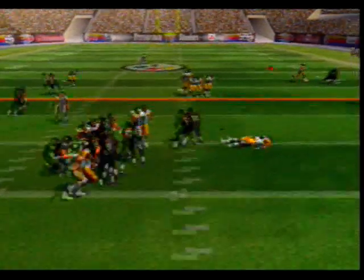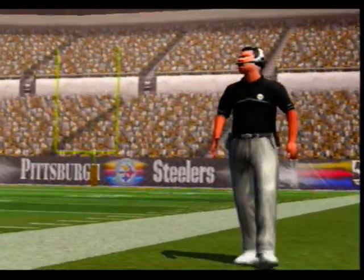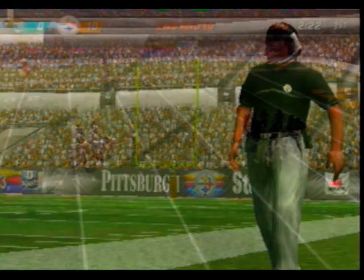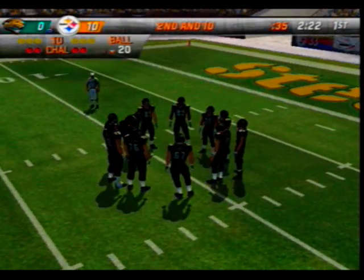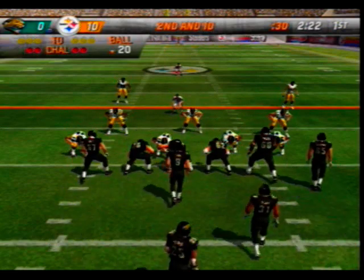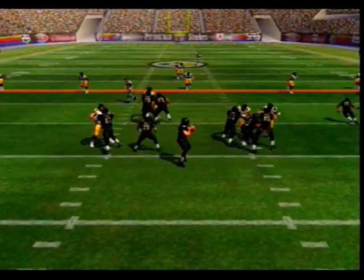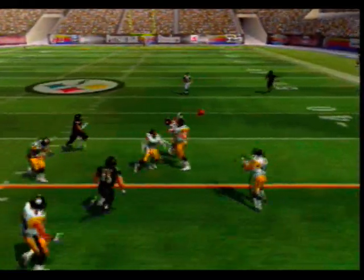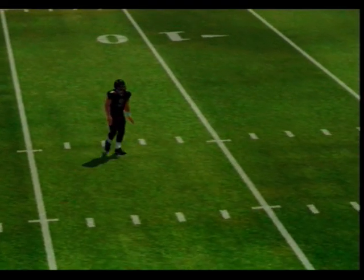Dropping back to pass on first down. With the throw, nearly intercepted. Number 82 was the intended receiver on that play. Second and 10. Ball on the 20-yard line. The Steelers line up in a 4-3. Dropping back. Gets rid of it. He was tipped. Number 31 was the one they were trying to get the ball to. On the cover.